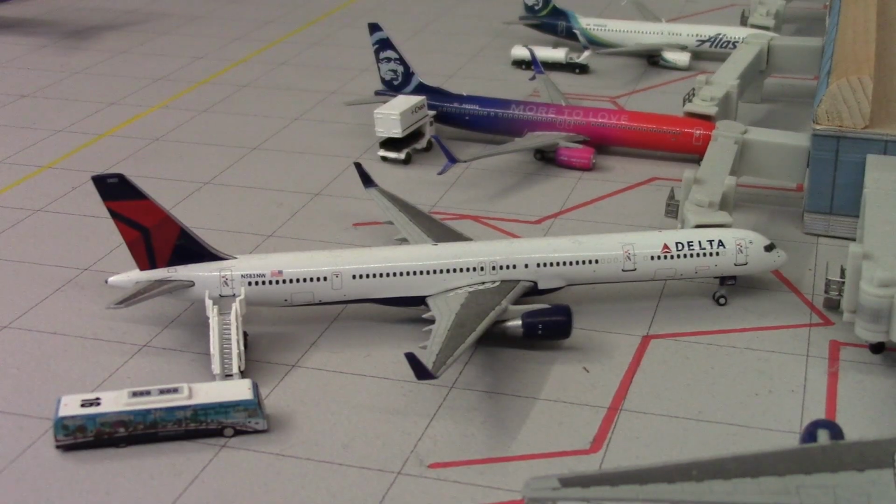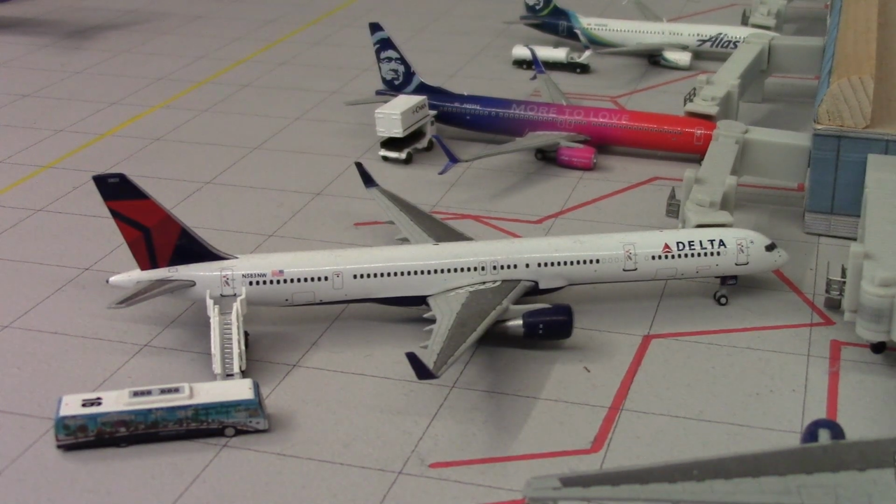Right here we have the gorgeous flying pencil, which is the Delta 757-300. This is just getting the crew and passengers loaded on. As you can see at the back of the aircraft, the cleaning crew is getting on. They have to deep clean the aircraft before all passengers can get on. Then this will be doing a flight out to Atlanta.